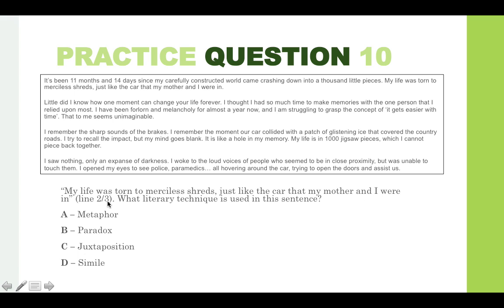Which is on line 2 and 3. What literary technique is used in this sentence? Okay, so this question is relying on your ability to decipher what kind of technique is being used. So your answer options are metaphor, paradox, juxtaposition, or a simile. So my life was torn to merciless shreds, just like the car that my mother and I were in. So the use of the word like demonstrates that the answer is a simile, okay?